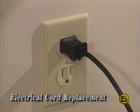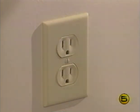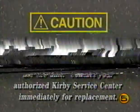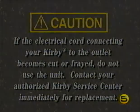A functional electrical cord is essential for the safe operation of your Kirby. Be careful not to run over the cord, and always unplug your unit by grasping the plug rather than yanking on the cord. If the electrical cord connecting your Kirby to the outlet becomes cut or frayed, do not use the unit. Contact your authorized Kirby service center immediately for replacement.